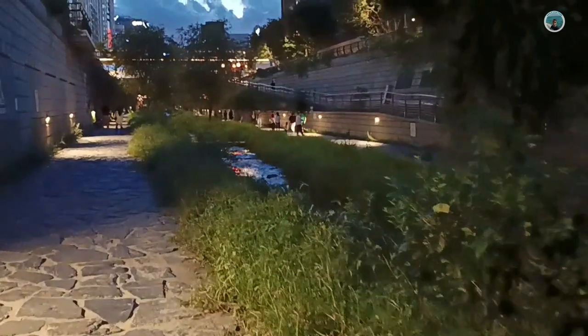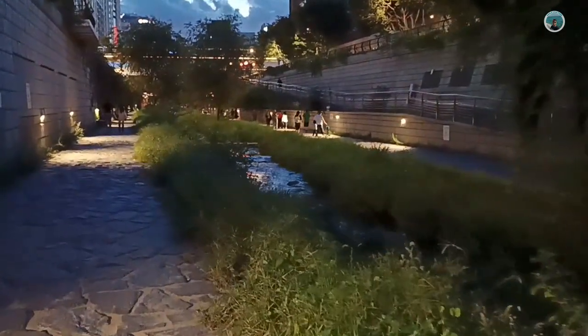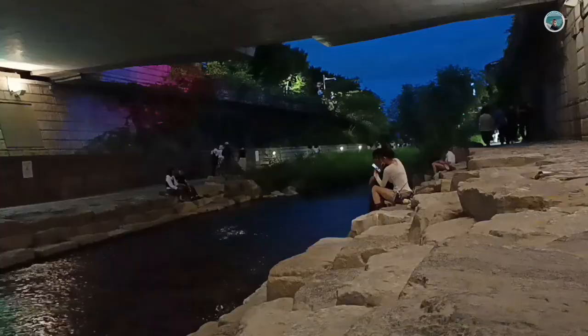But this place, it's amazing. I mean, I would love to come here in the evening. There are jogging tracks around, and really, really good.